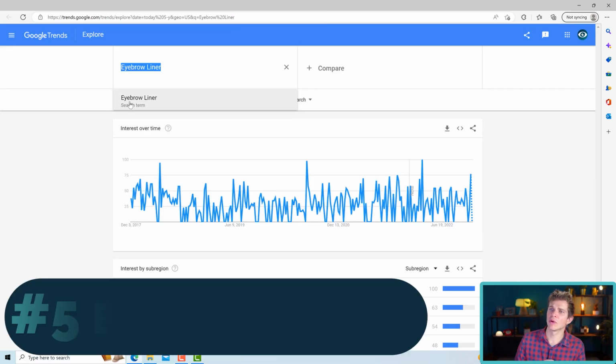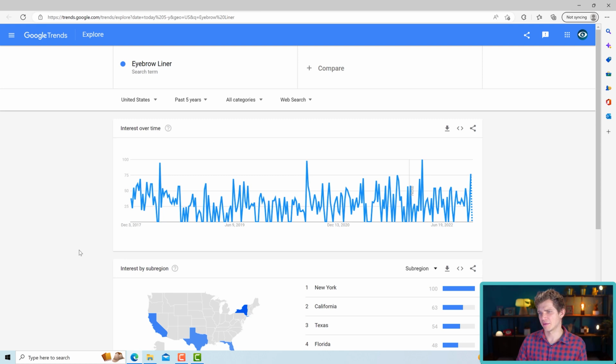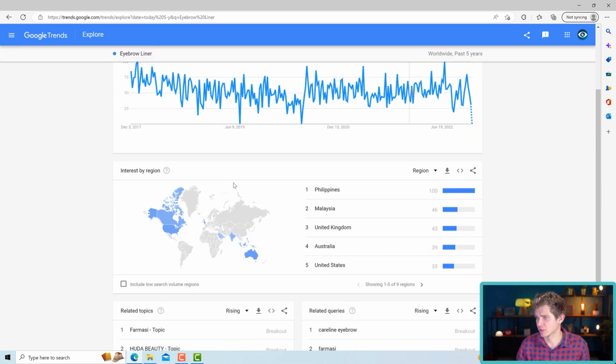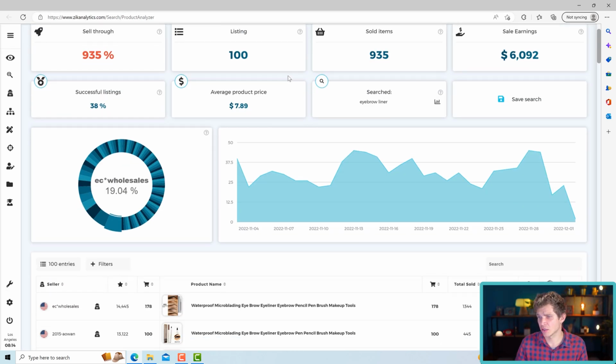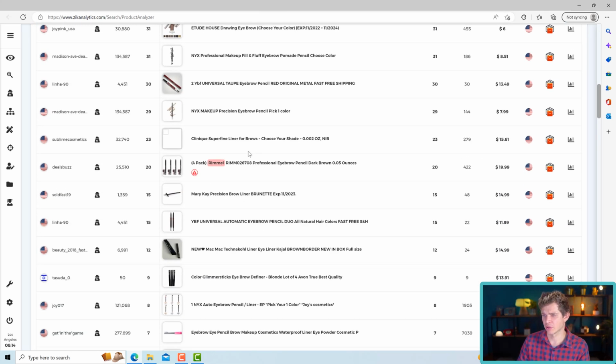And keeping this in mind, go with eyebrow liner. Now, this is crazy right here. Do you see this graph? Looks like a mistake, right? But it's not. And then you go worldwide. It's basically like a crazy heartbeat, as if you were running a marathon after eating some McDonald's burgers, right? Now, if you take all this and average it out again, you're going to see there's demand throughout the year. And eyebrow liner is something that women use, and a lot of men are using nowadays as well, and it has demand. Okay, so you see the sell-through here is almost 1,000%. Average product price as well is not so high, but think about it as traffic products for your store.